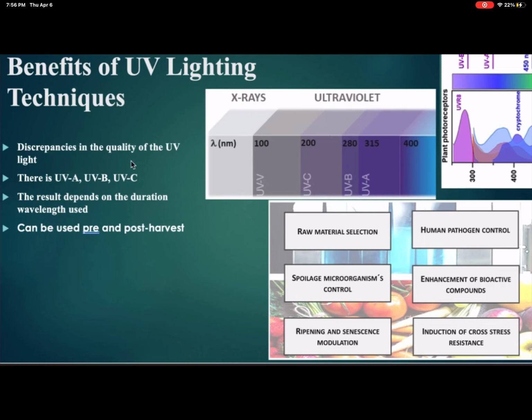the discrepancies in the quality of UV light that we're using, because there are UVA, UVB, and UVC rays, as seen here. We've got UVC, UVB, and UVA. And the results depend on the duration that we use UV for, as well as the wavelength that is being used, and the situation, if it's being instilled during their growth phase, pre or post harvest.